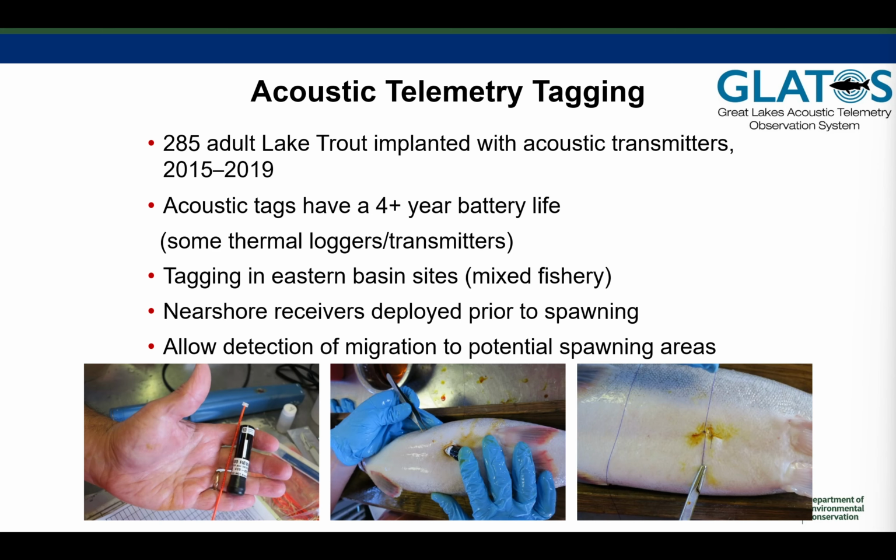We also set up this near-shore perimeter array around the East Basin, both on the north and south shores, to see where they are going at spawning time.